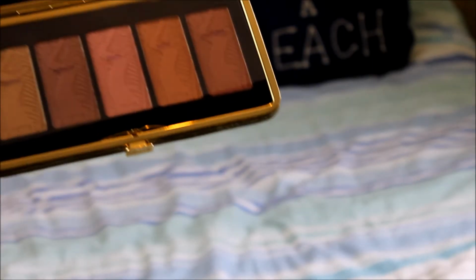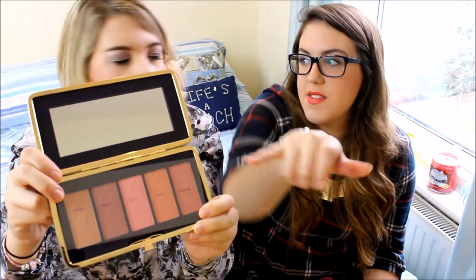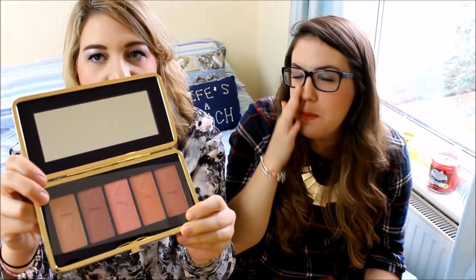Instead of getting the little compacts of the blushers, it's 5 blushes in the palette. And it's so pretty, look at the packaging on the front, it's all gold and really nice. And then these amazing colours, you've got pinks and more browny purpley tones. That one there will be really nice for this time of year because it's deeper and it will go with the plum lip. Definitely, and I just think it's so pretty. So yeah, I was well chuffed to find that.